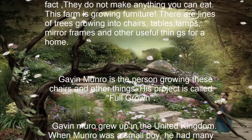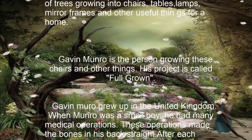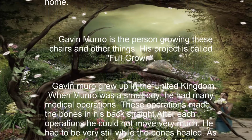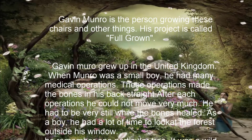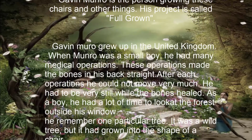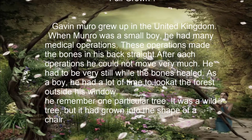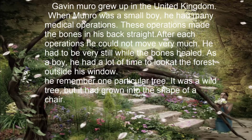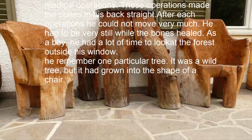Gavin Monroe is the person growing these chairs and other things. His project is called Full Grown. Gavin Monroe grew up in the United Kingdom. When Monroe was a small boy, he had many medical operations. These operations made the bones in his back straight. After each operation, he could not move very much. He had to be very still while the bones healed.